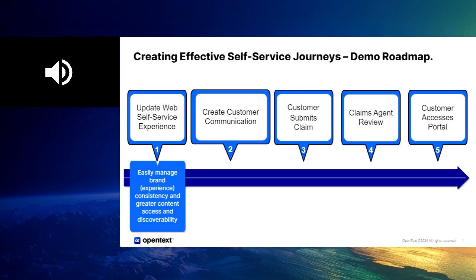So we've seen how a business user now can easily manage brand consistency with greater content access and discoverability with a view of enabling the customer to have access to several self-service functions. This used to take Kate days to arrange to get this done. And these experience touch points let the customer DIY several simple profile elements. But the OpenText solution can also manage a more complex process, such as an automotive claim.